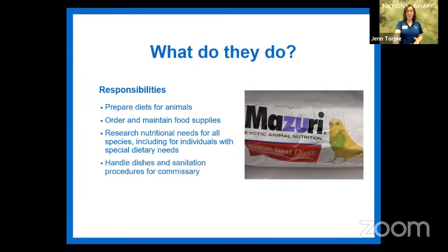They also make sure that we have good sanitation, not cross-contaminating anything, and they also handle our dishes and making sure everything is nice and clean. And additionally, they provide food enrichment, making sure our animals are foraging and thinking through some food puzzles to get their food. Now let's meet Anna, our commissary specialist here at the National Aviary, and she'll walk us through some of the types of food that we feed our birds here every day.